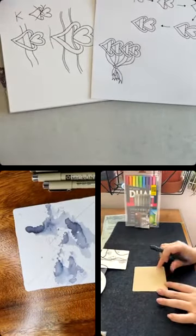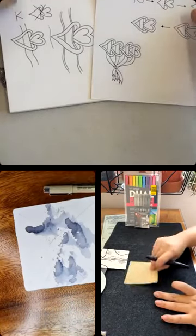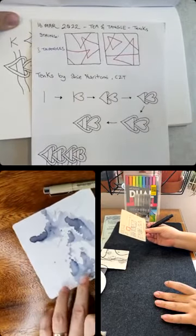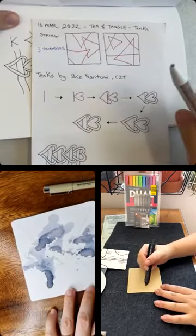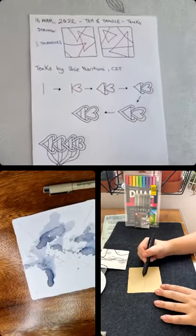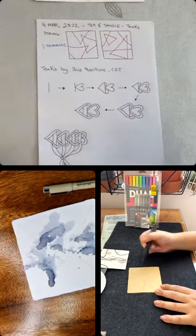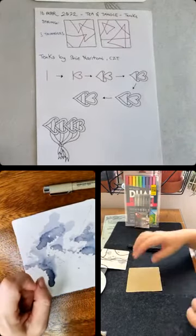Lots of fun things that you can do. For those of you who just joined us, hi, hello. Today's stream is made up of three triangles and we're using the tangle TenKs by Shie Naritomi CZT. Do join us and tangle along with us if you like. I'm going to leave the step outs up on the screen for a little while more before I start joining you guys with tangling.